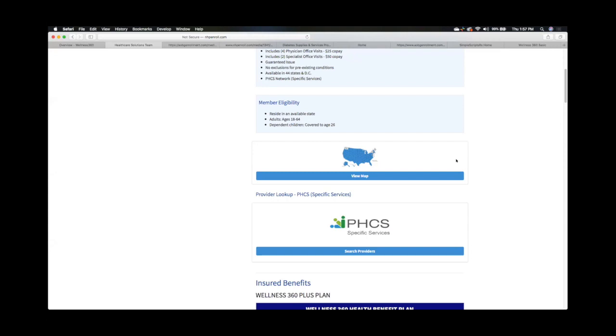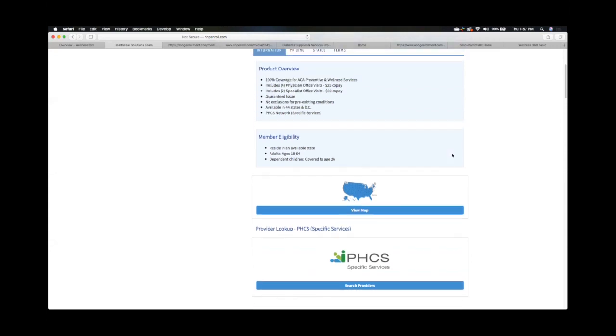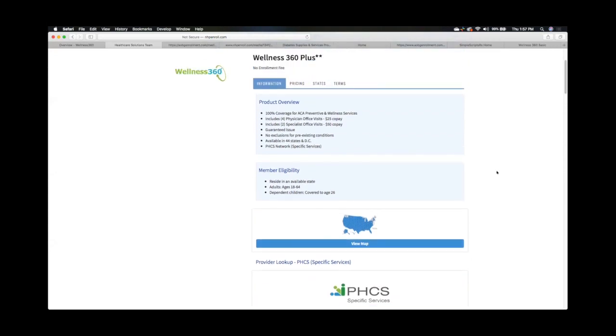Exactly. Can this plan be used in conjunction with other plans, or is it only to be used standalone for claims risks and testing? No, absolutely can be used. So when you say used in conjunction with, it's not going to pay for other plans' benefits.